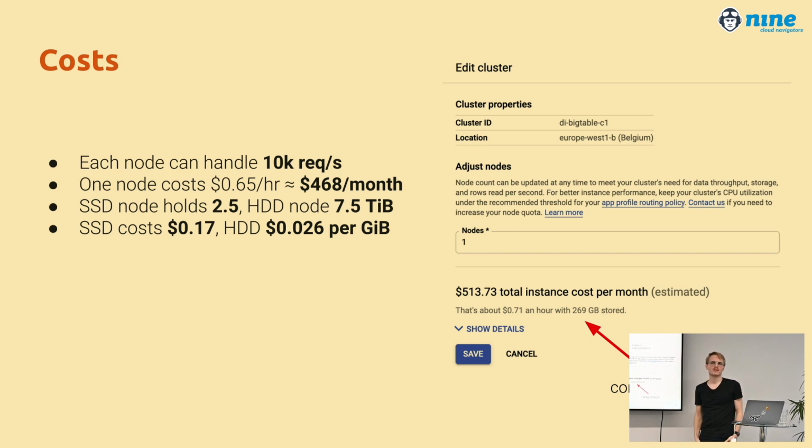So compared to the table in BigQuery, this is not as much as I had anticipated, because when I did the back-of-the-envelope calculation, I looked at how much storage we use in BigQuery and thought, okay, around about this I should plan for Bigtable. But no, it's actually less, because you get compression, which is super nice.